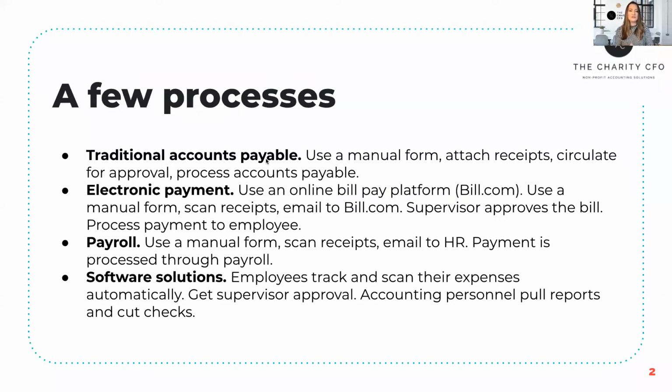So what I see, there's actually a few different processes that nonprofits are typically taking here. One is the traditional way. There's a manual form, and by manual, it might just be a Word document or an Excel spreadsheet or something like that, that is populated. It's printed out, the receipts are attached to it, whether it's your personal card or the corporate card. You circulate it for the appropriate individuals that need to approve it, and then you give it to your accountant, and they process the accounts payable. Usually, accounts payable will then get you a paper check, and then give it to the employee, usually because it's not a ton of money. Oftentimes in my experience, the employee ends up misplacing that check, and then the accountant has to go back, void the check and reissue the check or some variation of that.